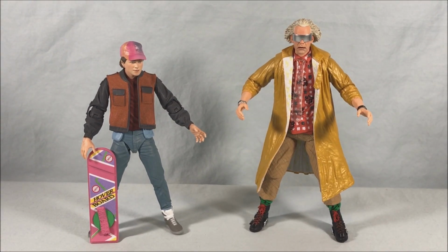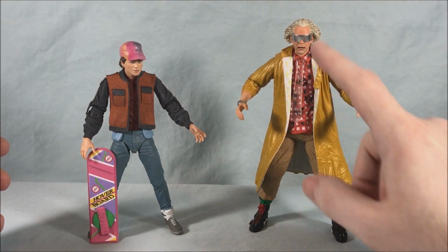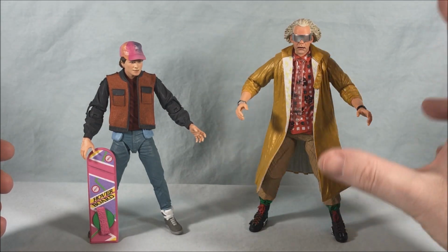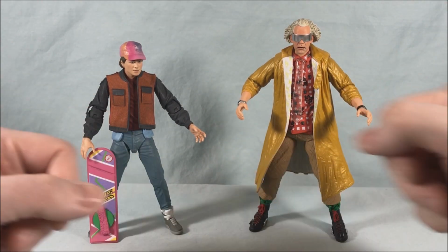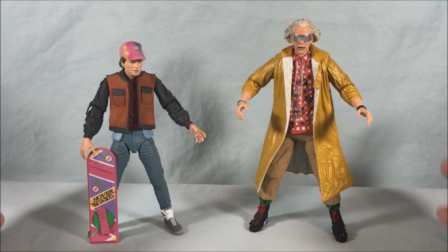So here they are both out of the packaging, and they both look fantastic. Although I will say something on Doc, I think it's probably the jacket, I don't know if it's the plastic or if it's the paint, but something smells really strongly, artificially, almost like paint fumes. So be careful when opening it, because when you first open that box, it really hits you. But I'm hoping it'll air out over time. But still, they both look fantastic.